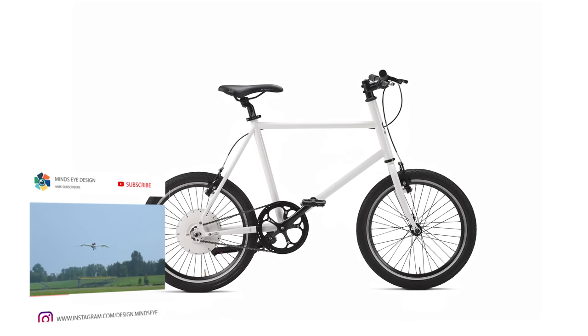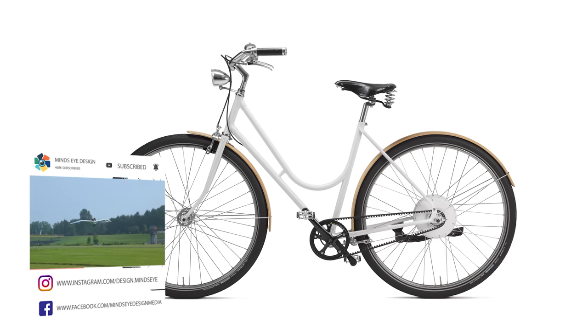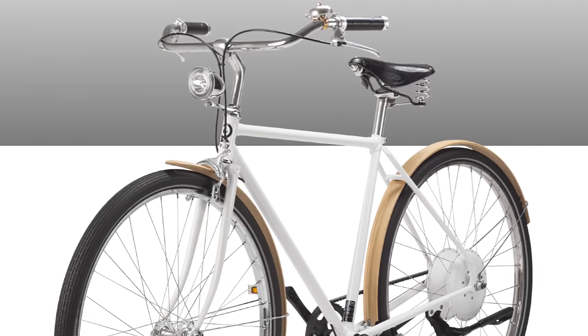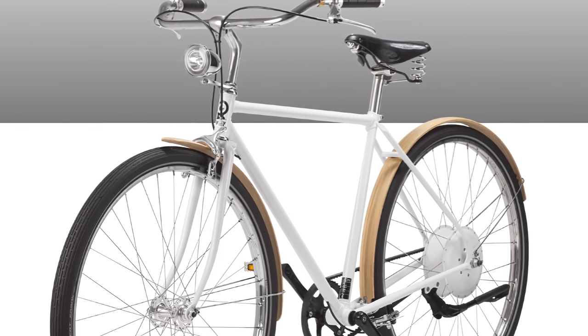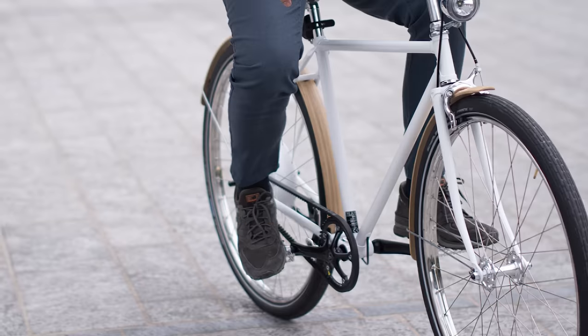And if you're of small or large frame, there are models designed for both sizes in the men's and women's versions. Or if you're looking for a more traditional design to tackle various terrain, then you can pick up the Smart Bike 20-inch.